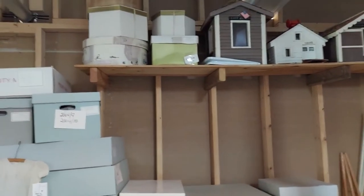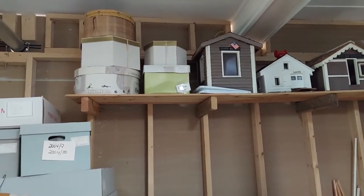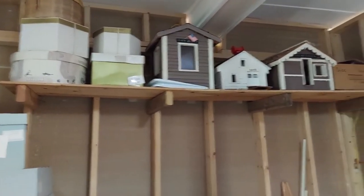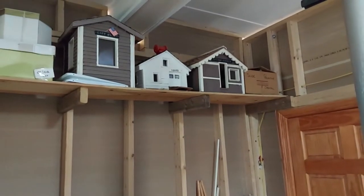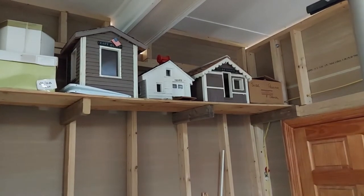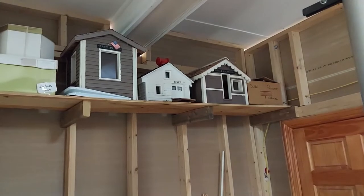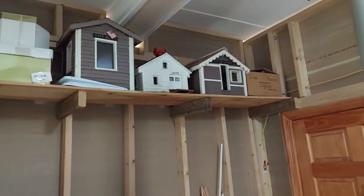Up above on the shelf here, we have some hat boxes that are full of hats. We do have a lot of hats. Some little houses or models of different areas that Donnie Weber's father had made and we donated, being the weigh station, Eliot weigh station, the old firehouse, and items like that.